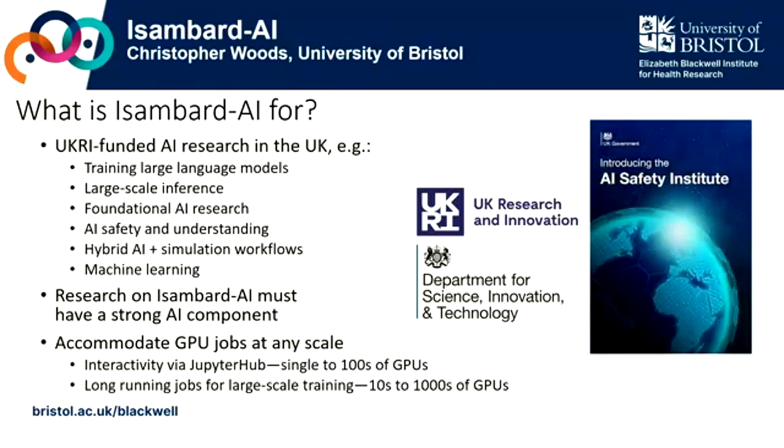But why? What is it for? Well, as I said, it was delivered and funded by the Department of Science, Innovation and Technology directly, and then through UKRI, specifically for AI research in the UK. This is one of the world's only open research AI supercomputers, putting us on a par with big companies and everything else. Specifically, it's for training large language models, large-scale inference, foundational AI research, AI safety, which is very important, understanding machine learning, hybrid AI, etc. Everything that runs on Isambard AI must have a strong AI component.